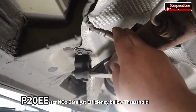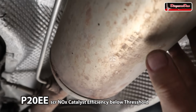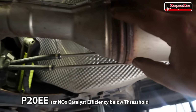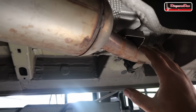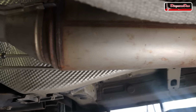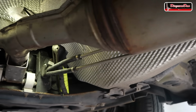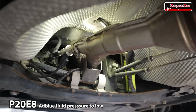Now, the P20E8 code is an SCR CAT efficiency code, and that basically means that the process was not successful and it didn't successfully remove enough NOx. Now, although this is also a very common code, this is not the code we are chasing today. Today we are chasing the P20E8 code, and that has to do with the Adblue pressure.